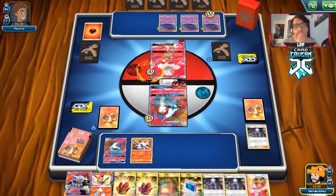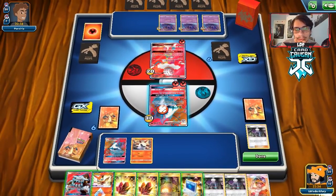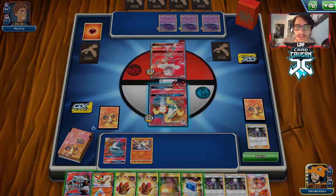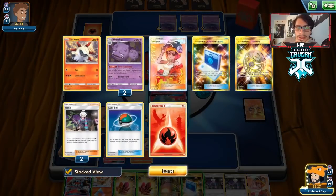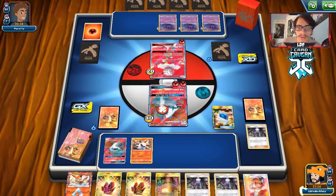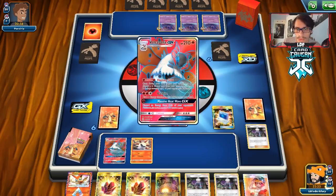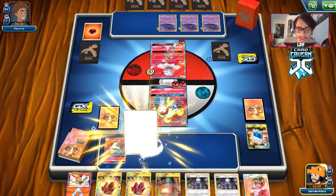Actually, it might be possible. Is it no, maybe, no. Okay, no, it is actually possible to take 4 prizes this turn, if we can knock the Blacephalon out. Okay, that's pretty lit, actually. That is pretty good. We'll put back Heatran. So yeah, we can take 4 prizes here, I think. If my math is correct.